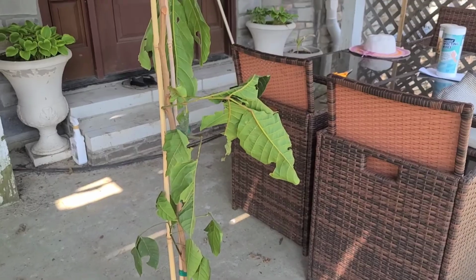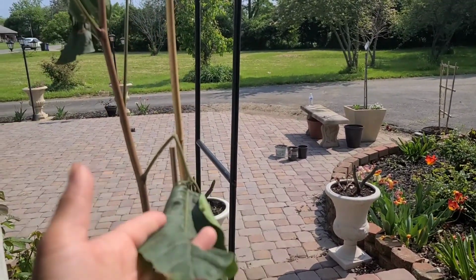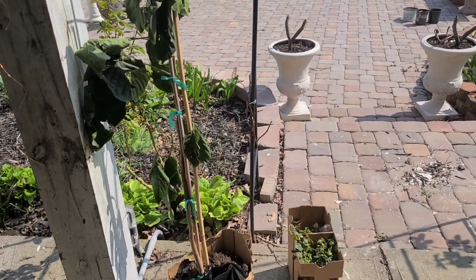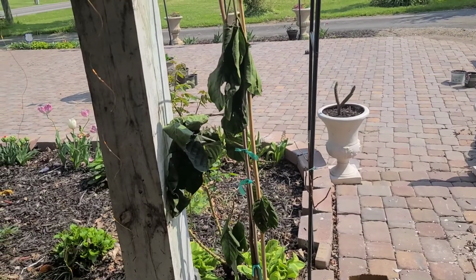I'm gonna figure it out. Okay, so I just found out what this is. I went back to look at all my orders to find out what it is. It is santol. A santol tree that bears santol fruit.